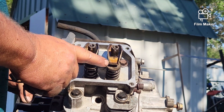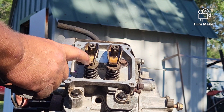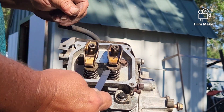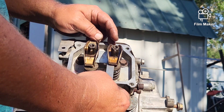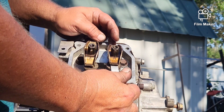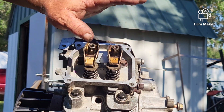When it comes back up, I'm going to put the pressure on the intake. Pressure's on the intake, which means it's not on the exhaust. I'm going to double check it again. I feel just a little bit of drag. And when I let it go, it'll hold. This side is now set.